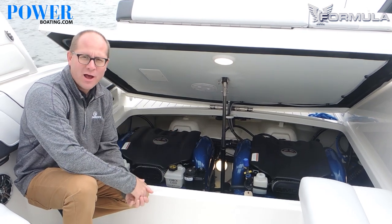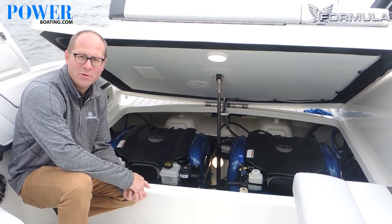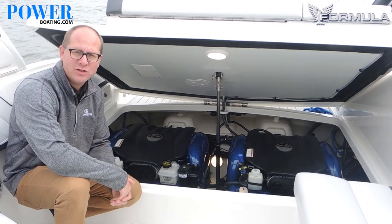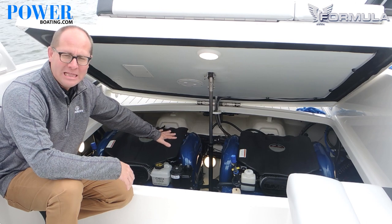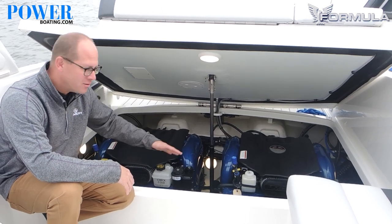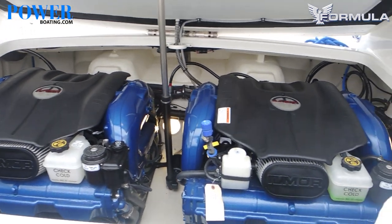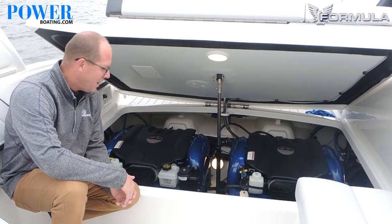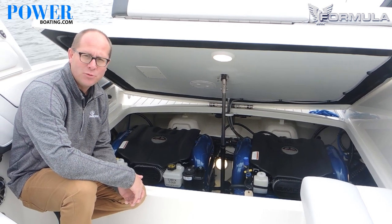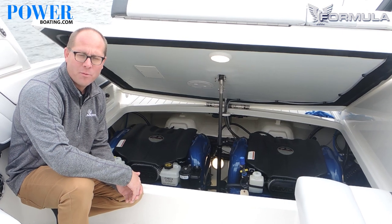Perfect, so we have a pair of 5.3 liter Ilmor engines here in this Formula 290. These are Gen 5 GM engines, all aluminum, lightweight, very powerful, completely closed cooled. That's standard on the Ilmor package. All front mounted service points, super easy to get in here and do all your pre-departure checks. Really a great package, smooth, efficient power, really works well in this Formula 290.